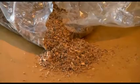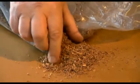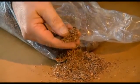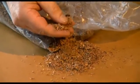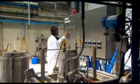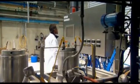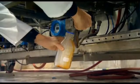That's quite a lot. It is extremely important that when you get the Totara chip that it comes out into a constant size. If it doesn't come down in a constant size when it goes in for the extraction in the unit, the CO2 will take the path of least resistance. So if it's chunky, it'll leave that, go for the smaller stuff, and then your yield drops, and that's a huge expense. Then it goes down to Pharmalink in Nelson.